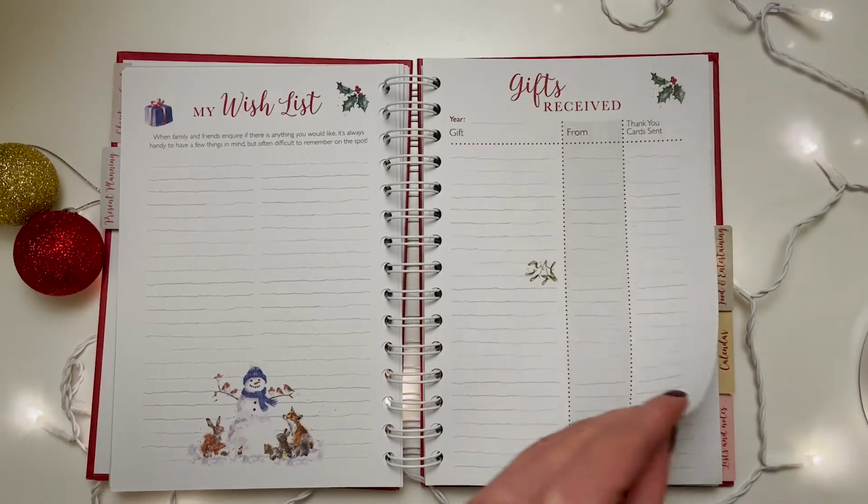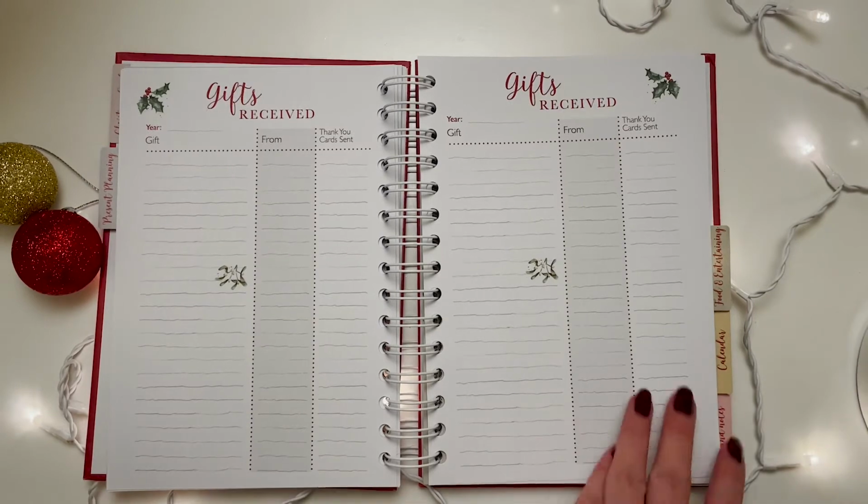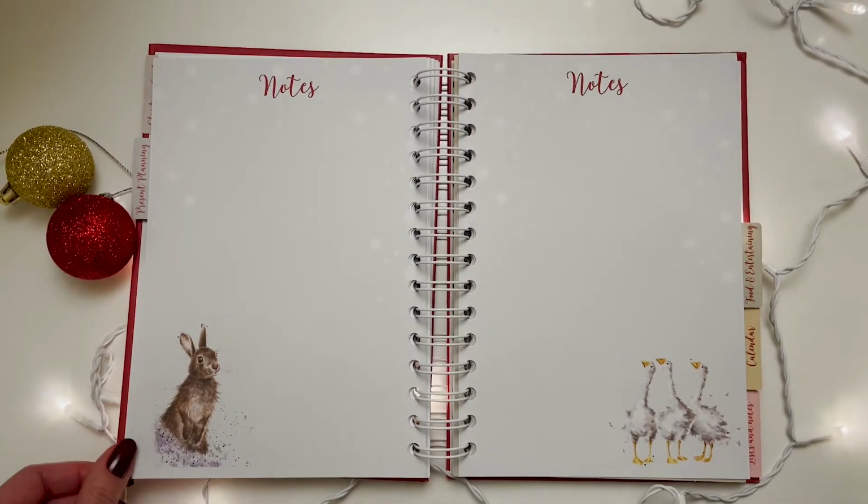And then if you turn this over, it has a section where you can put in all the gifts that you received for Christmas. You can put the year in, the gift, who it is from, and if you sent them a thank you card, which is so sweet. You get 10 pages of the gifts you received, which I don't know, I just find it a bit funny. It's almost supposed that you'd get more gifts than you'd send, but that is a lovely, lovely way of keeping track of your gifts. And then again, you get 10 pages of notes, of empty notes, where I guess you could use it for more wish lists and more Christmas gifts and ideas and whatnot.